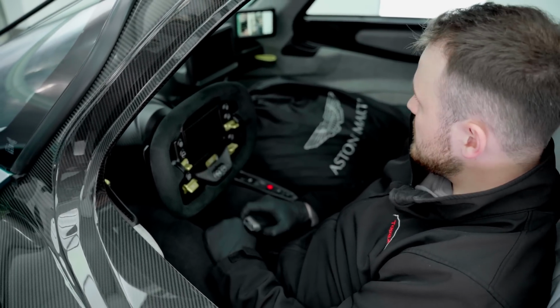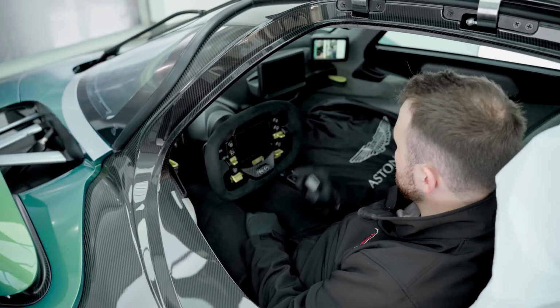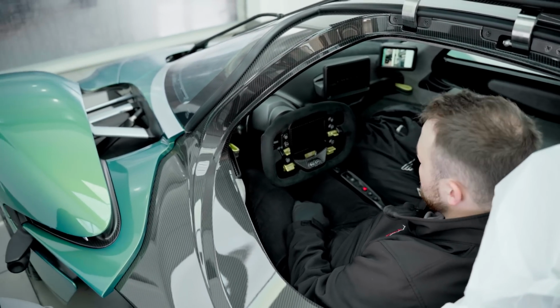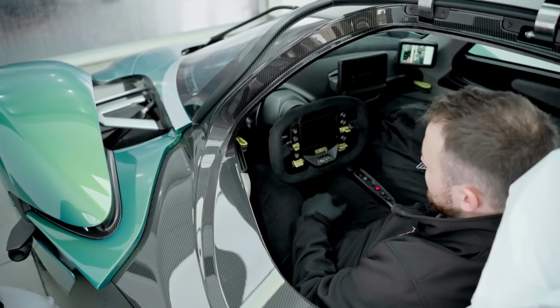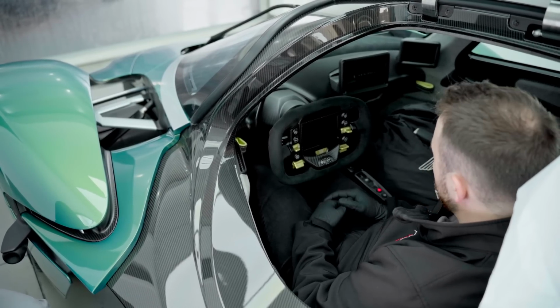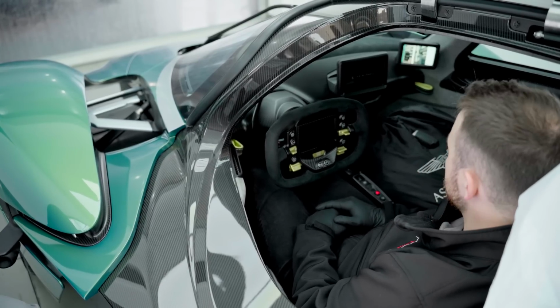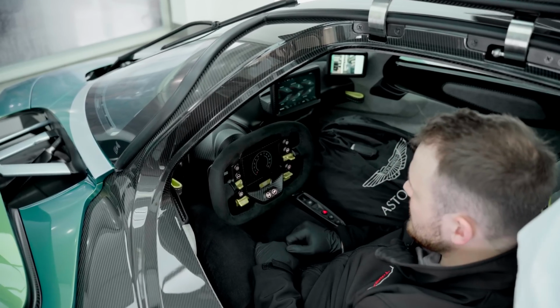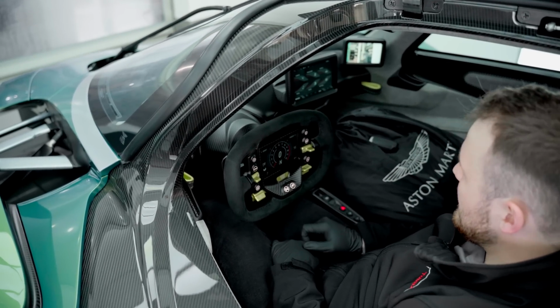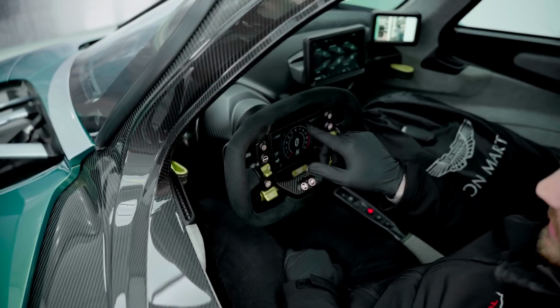We need to press the start button once. And then we need to wait a few moments because the car needs to reset and be prepared for the starting process. As you can see, the display came alive. We always need to make sure the battery is fully charged.